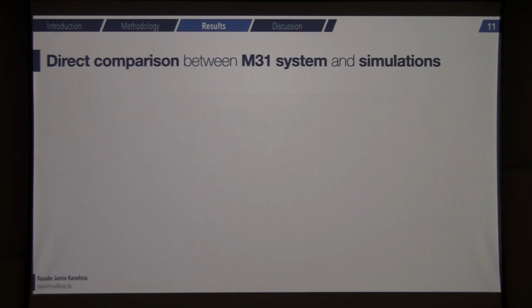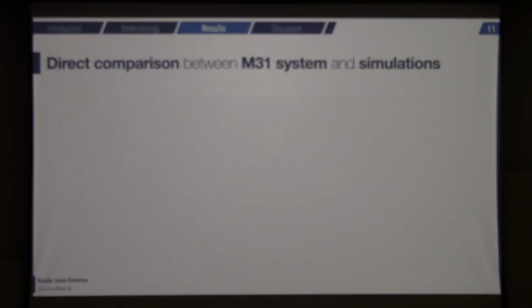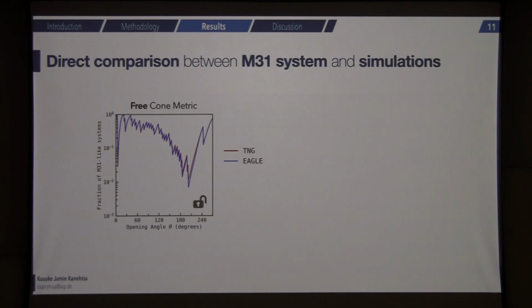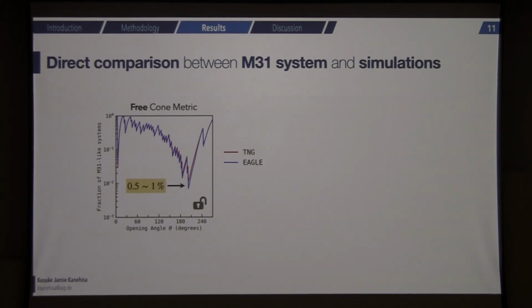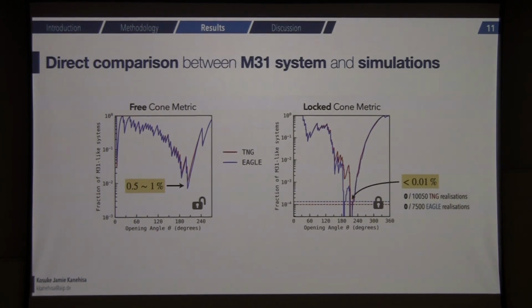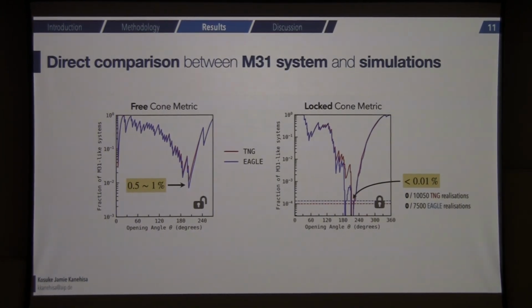Now, here's the big question. How frequent are M31-like lopsided systems among their simulated analogs? This is exactly what we plotted on the vertical axis here as a function of opening angle, and we can see at that aforementioned 202 degree mark, less than 1% of simulated systems can match the observed lopsidedness. The situation is far more extreme for the locked cone metric, where at 213 degrees, exactly none out of nearly 20,000 simulated realizations can match the observed asymmetry.